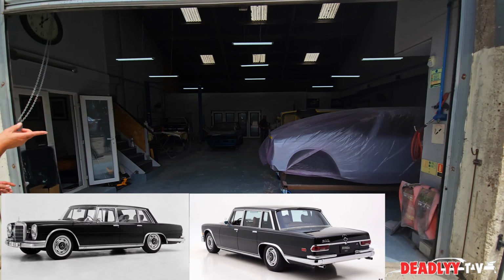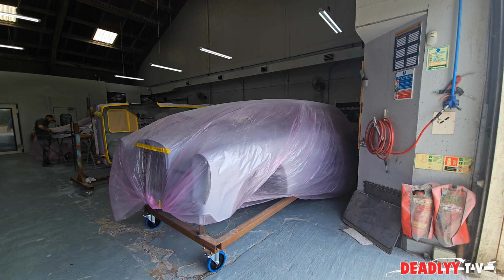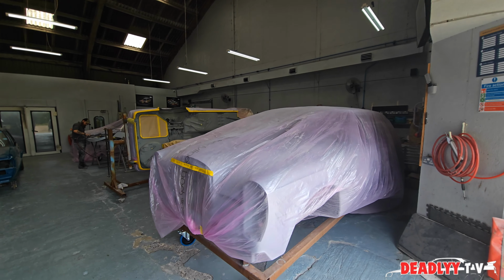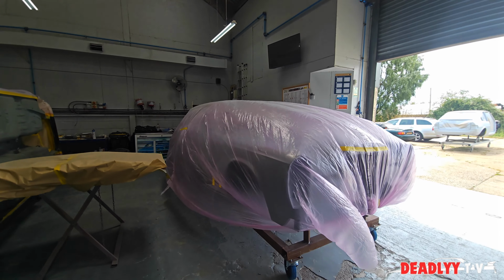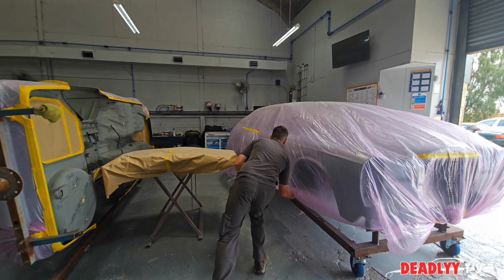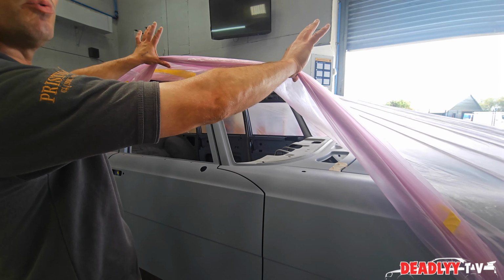So yeah, that's the 1964 Mercedes 600, number 96 of the production line, right-hand drive. So this is having a full restoration. Yeah, it's already had 3,000 hours of work. Would you believe? Already to this stage, it's ready for final prep and paint now. The body's fully primed. Yeah, it's ready for final flat.